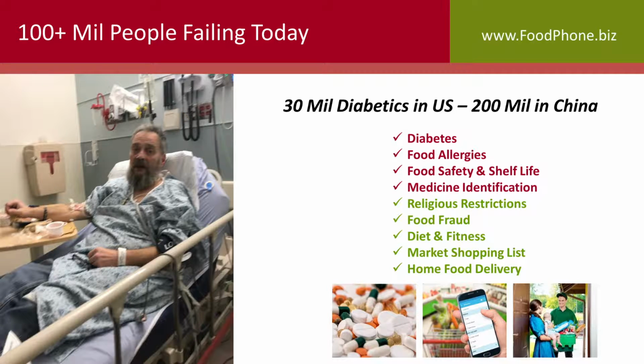Other applications that are not as life-threatening are outlined here in the green, including food fraud. You want to know that the food you're buying is actually the food that you're paying for. Diet and fitness. There's 100 million people that monitor their diet with their smartphone right now. And we also know exactly what's going on in the food delivery business, where Amazon and some of the major players want to manage your food shopping list and your food delivery to your house.